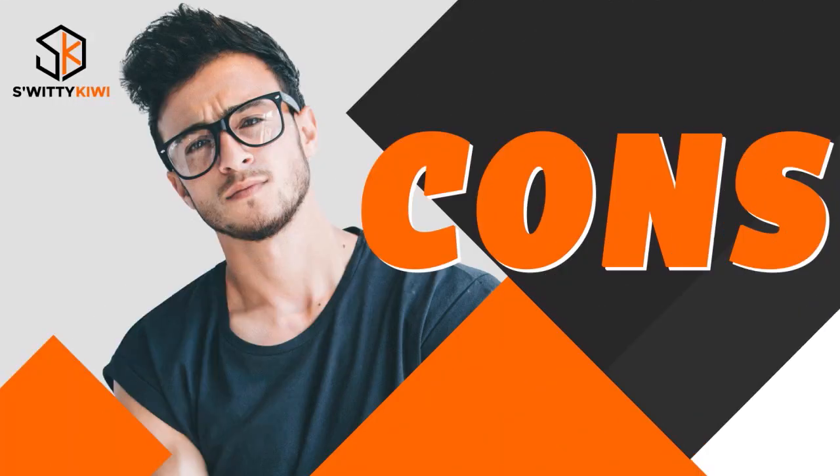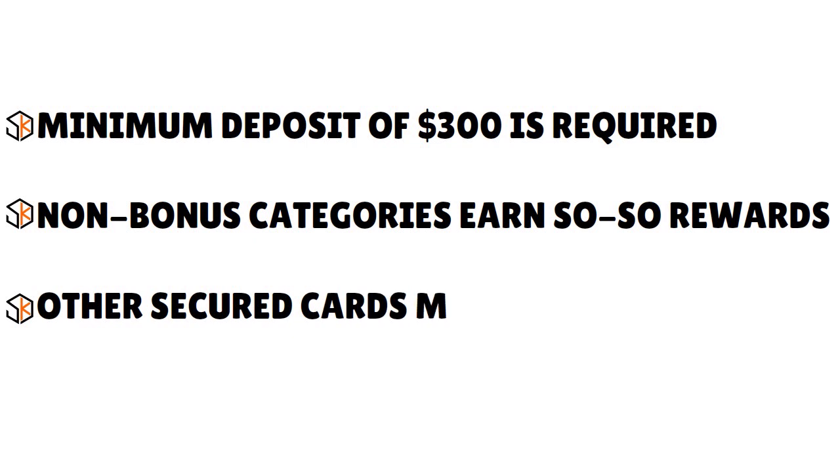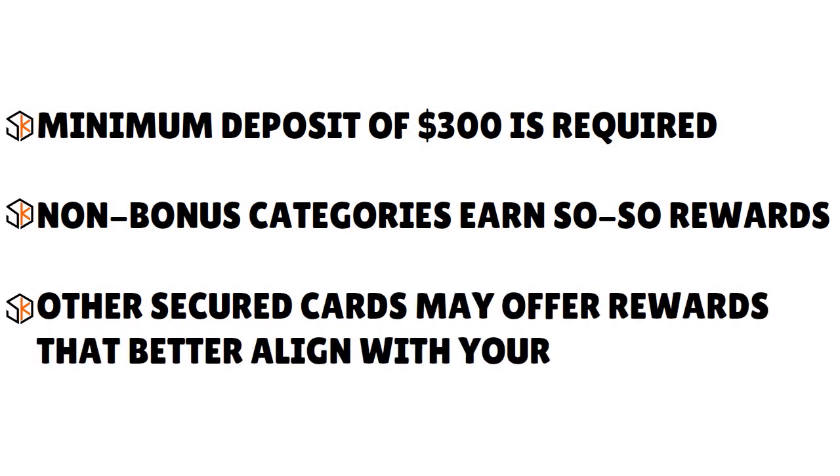What about the cons here? The thing is that there is a minimum deposit of $300 that is required for the card, and non-bonus categories earn few rewards. So the rewards are not really interesting if you're not in the bonus categories. And other secured cards may offer rewards that better align with your spending. So just think about that.